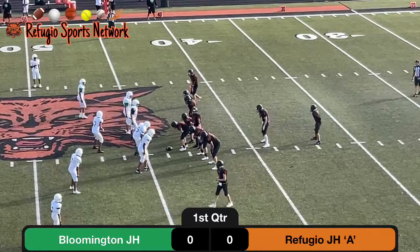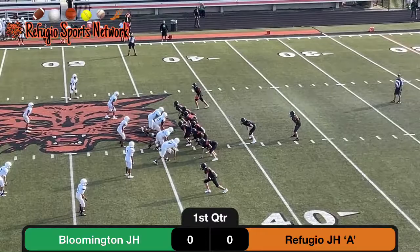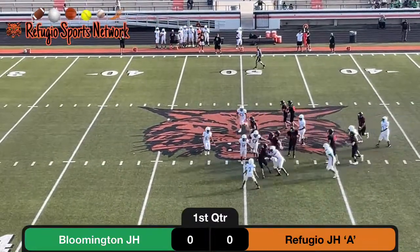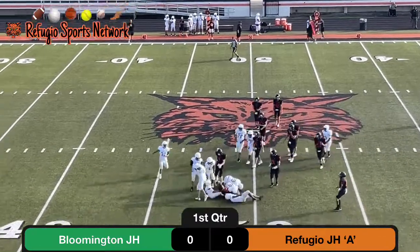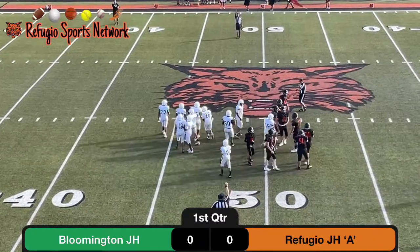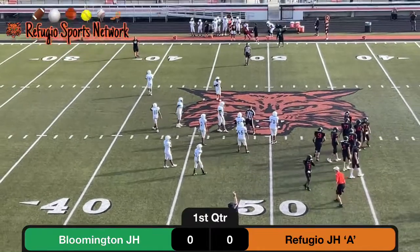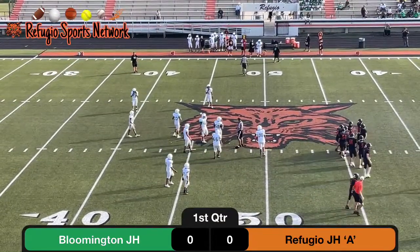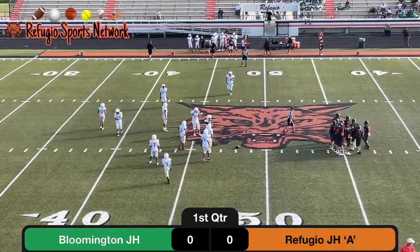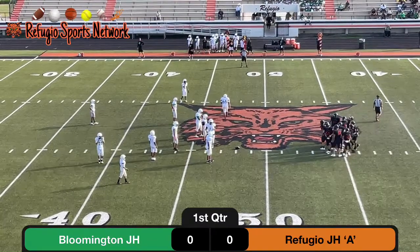Pettis going back under center. Myers behind him. Cavazos, the deep back, 2 receivers set. Handoff to Cavazos. Up the middle. He's going to be taken down at about the Bloomington 48-yard line. Second down and about 2.